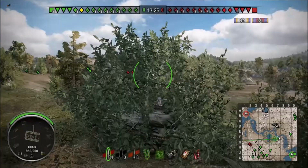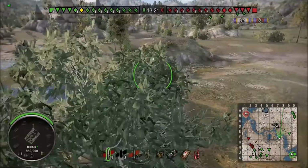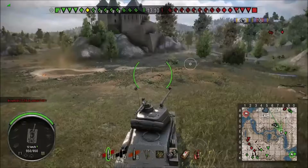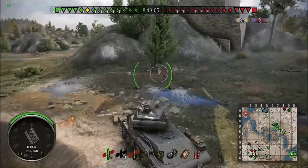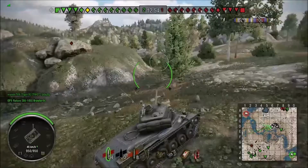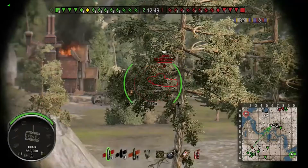So this second clip that I'm showing you is probably to show you how the LTTB should be played and where it excels as a run and gun tank, as it is quite accurate on the move. But you do have to be careful, because even though you've got the 15 degrees of gun elevation, you've only got the 3 of depression, and when you're hitting lumps and bumps, sometimes that can really throw your reticle out, as you can see as I hit these hills here. Target locked. So just see if we can get a side shot on the Liberté.